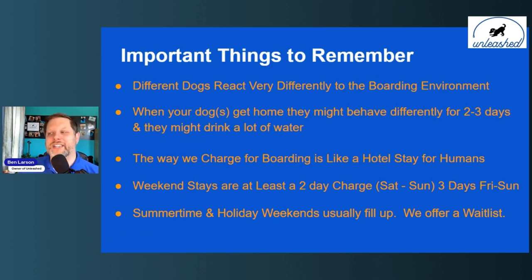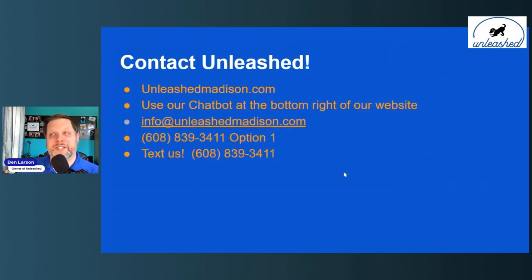Weekend stays are at least a two-day charge, Saturday through Sunday, a minimum three-day charge if you stay Friday through Sunday. And summertime and holiday, they book up. So be sure to know where you're going and take care of your dog's reservation in advance, because we will fill up oftentimes during summers and holidays here at Unleashed.